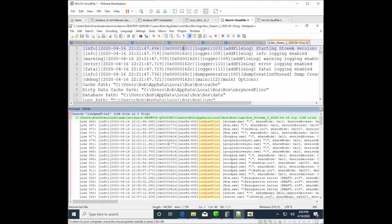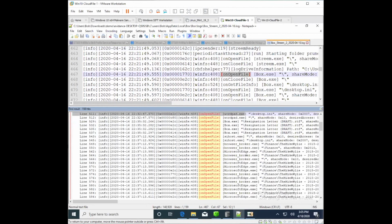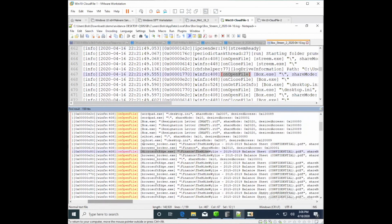And we can see there's a lot more here. There's 198 hits, but I'm looking for something by Microsoft Edge. So I'm going to look down here in this area and see, okay, it was by Streams, Box, Google Drive Sync, WordPad. So we can see here that these items were created by WordPad, or opened by WordPad, I apologize. And then we have some other stuff here like Microsoft Edge. And so we can see that this item in finance, the Mike Wylie 2015, 2019 balance sheet confidential, was opened up. It's a PDF file, so it was opened up in Microsoft Edge to view the PDF file. So you can see not only when they opened the file, but what program they were using to open that as well, which is super cool.